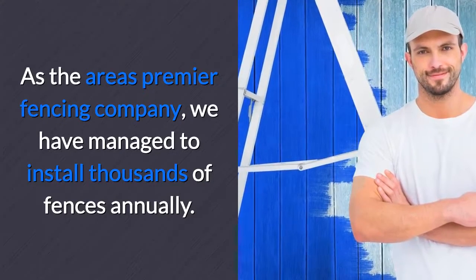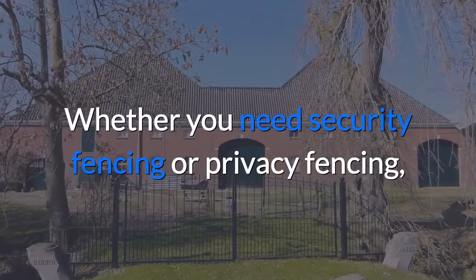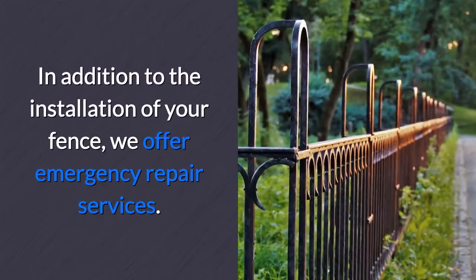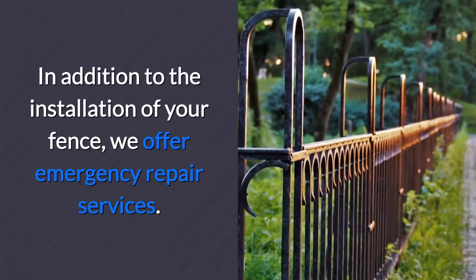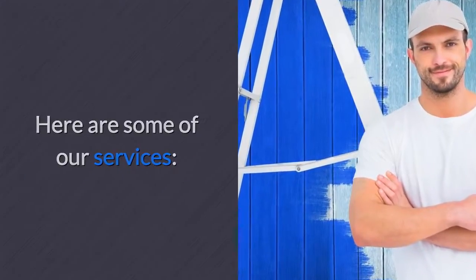As the area's premier fencing company, we have managed to install thousands of fences annually. Whether you need security fencing or privacy fencing, we are the ones you can count on to offer this to you. In addition to the installation of your fence, we offer emergency repair services. Here are some of our services.